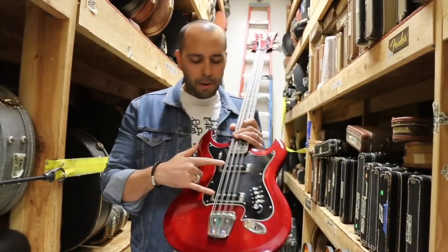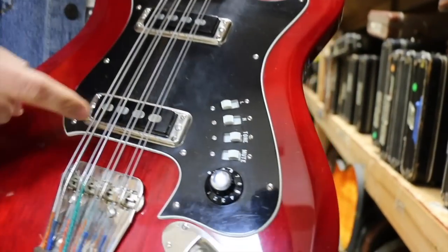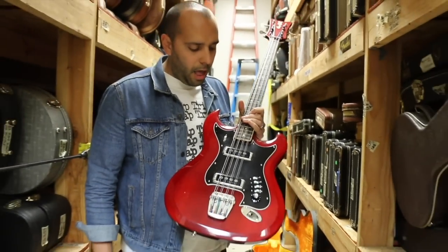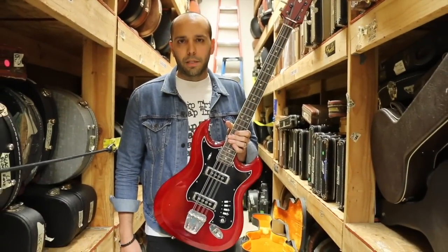But again, we got a pair of pickups here. You got the on-off switch just in case you want to turn the thing off. High and low is basically neck and bridge pickups. You got a volume here, tone shift, and a mute. But pretty cool, man. You're definitely not going to see one of these somewhere else. Why don't we go plug it in and see what this thing can do?